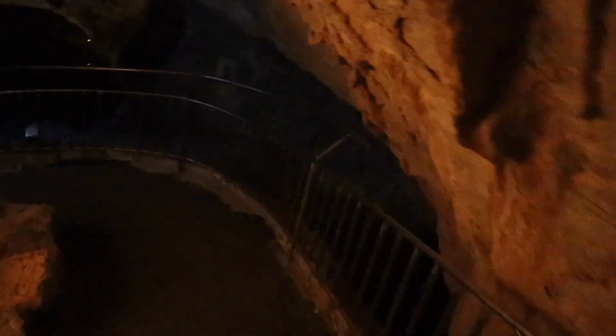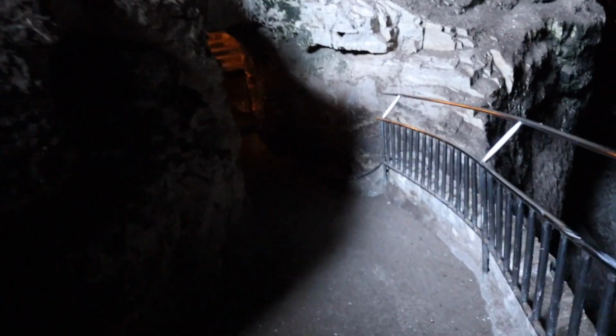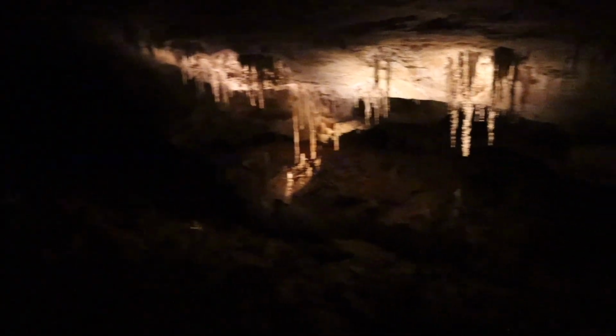Oop. Tall people duck. You hear the birds. Apparently at 8 o'clock each night, the bats kind of fly out of here, and it's quite the show. I might come back for that. The first glimpse of some stalactites as we continue to descend into the cave.